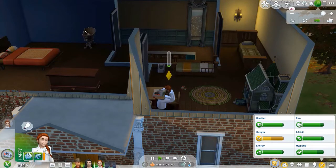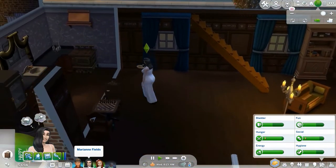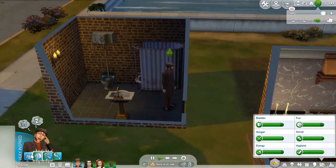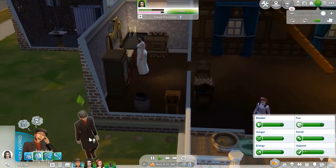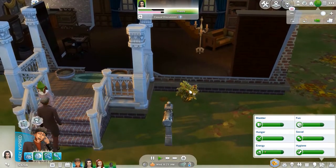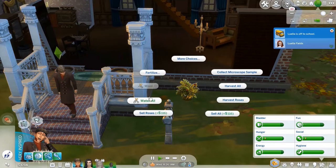Struggles of being a child. Marianne is doing the dishes. Oh, Jacob's out of the bath. He's inspired from using the water off the grid. So maybe we can do that with Luella. Maybe that will work. Let's have him whiz around the garden. We can sell the roses. We have some things to water.